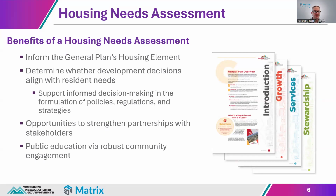So some other benefits of a housing assessment, it informs the general plan's housing element. So every general plan, there's a housing element. This is looking long range, 10 years, at how a city wants to grow. And the housing element is extremely important, especially now when we're facing housing shortages. So the housing assessment is important almost as a first step. If the city knows they're going to be doing a general plan update in the next few years, they may want to do a housing needs assessment first. This way, they have a lot of information already, and that can inform decisions and policy decisions, and recommendations for the general plan.